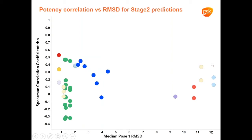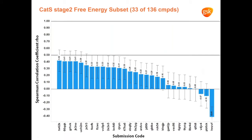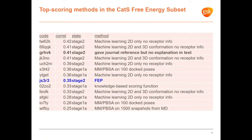It's never clear to me what's going on over here. The free energy subset, this was a subset of 33 compounds selected by the organizers that would be suitable for free energy calculations. Stage 1A, stage 1B, no, stage 2. Put them together. It's the same set of compounds, so it's valid to put them together. Stage 2 does a little better than stage 1. What surprised me here was not the results, but the algorithm.